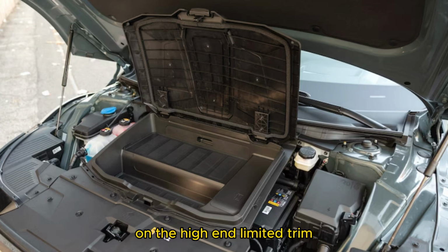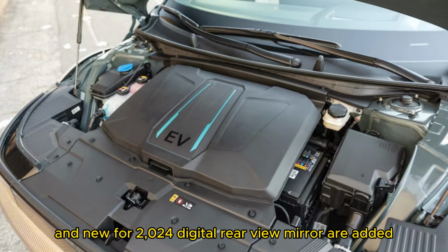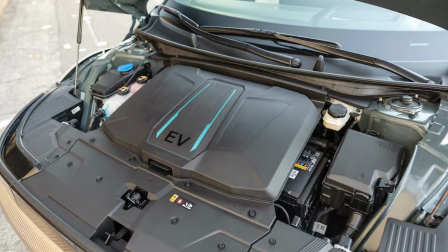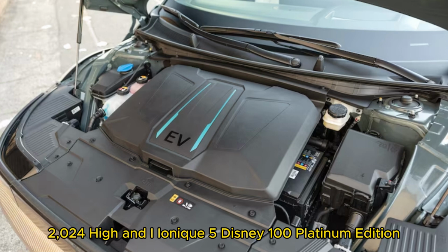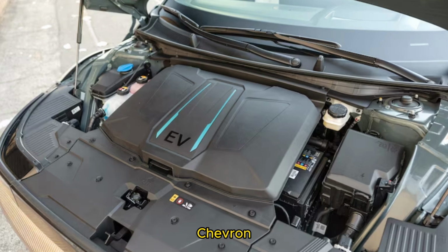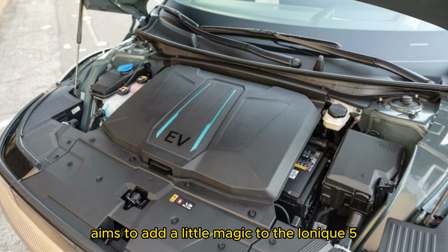On the high-end limited trim, a head-up display, Bose premium audio system, and, new for 2024, digital rear-view mirror are added. Hidden Mickeys and a little magic. 2024 Hyundai Ioniq 5 Disney 100 Platinum Edition. This collaboration between Disney and Hyundai aims to add a little magic to the Ioniq 5.